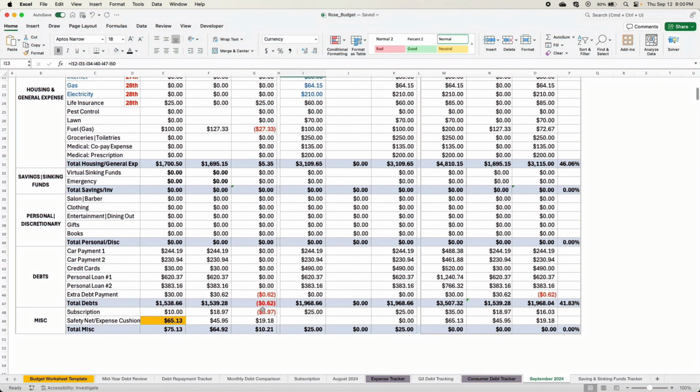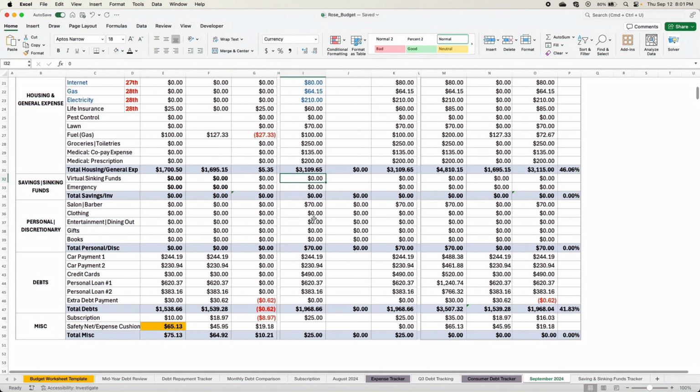Let's just double check to see if I covered all my necessities. No, I need to put some money for barber for my son and my husband, so I'm going to put $70 there. All right, so my subscription, no extra debt payment, all my loan obligations, all my debt obligations are covered. No books, no gifts, no eating out, no clothing, covered for barber. Nothing is going to emergency, nothing for sinking funds.